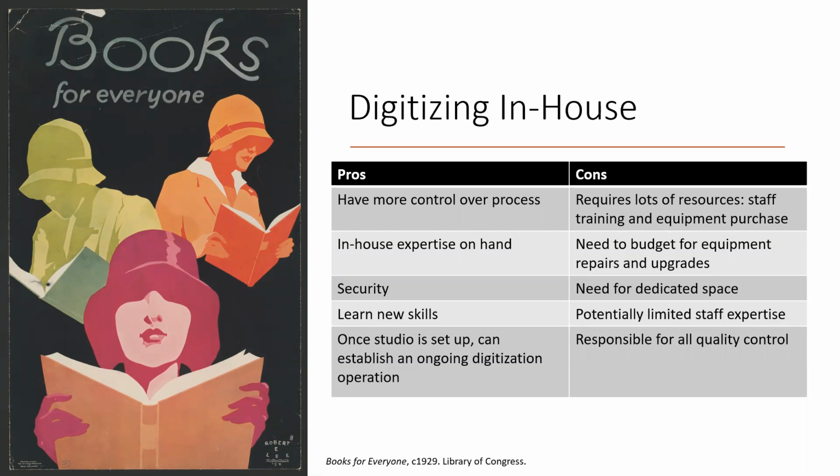Newly trained staff may have limited technical expertise compared with a digitization vendor, but that can be avoided if you're planning to hire new staffing for the project, because you can always seek out candidates with experience. So this isn't necessarily an issue, but I did want to mention this here.